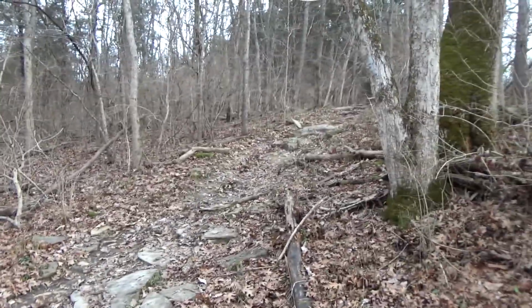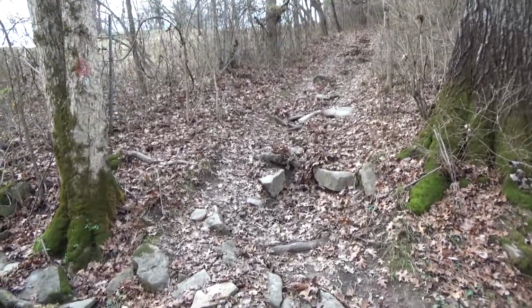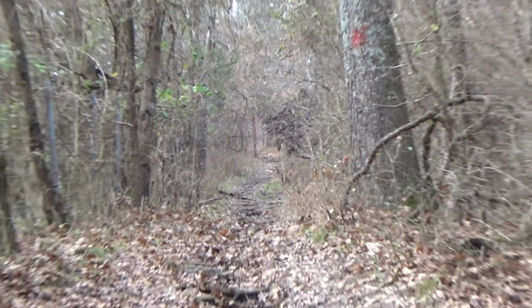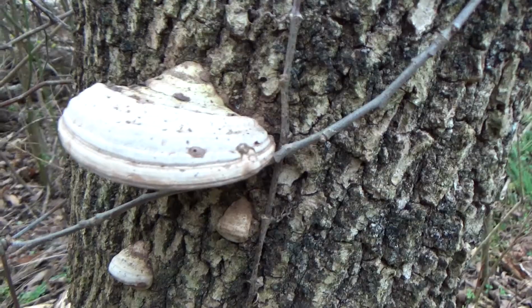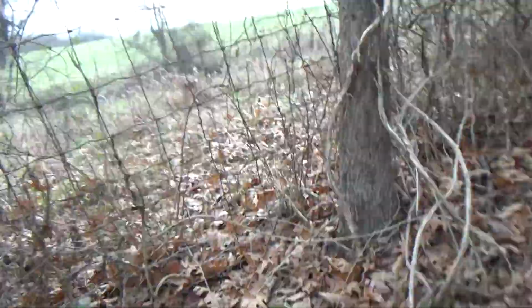So we just made our way down the hill and across this dry stream, creek bed. It's got a little water flow down there. Make our way back up to the top. And that is all uphill. So I'm making our way up the hill.